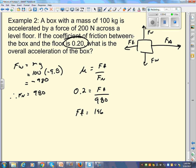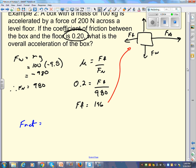Now you have to take this and apply it to this picture here. We're looking for the overall acceleration of the box. Now I have a horizontal net force, an F net X if you want. And that's going to be made up of the applied force plus the friction force. How much is my applied force? 200. Plus, how much is my friction force? 196.